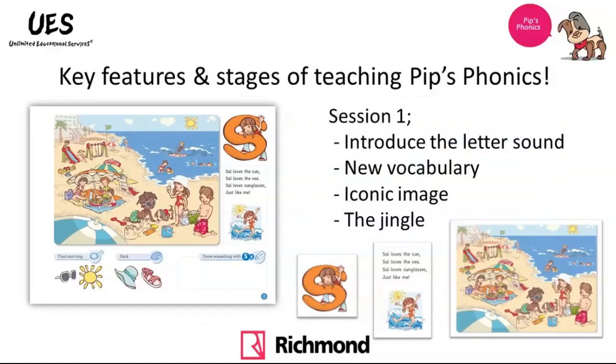Here you can see session 1, which is the introduction to the letter sound. So firstly, we're going to introduce the letter sound. On the digital iTools, you are able to select the S here, and then you will find a video of the author, Jill Budgell, introducing the sound to you and to the class. Also in session 1, we can focus on the core S vocabulary in the iconic image on the page, the iconic image being the beach scene.